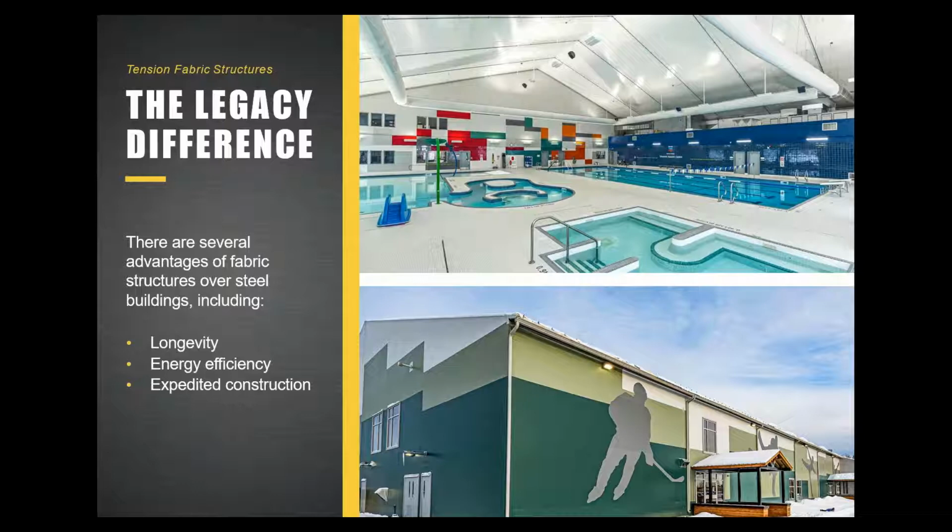When looking at Legacy buildings, which you can see on the screen, you've got an inside pool arena, and you can see the outside of a building that's showing some different colors. The main difference between a Legacy fabric structure and a steel building is how the material interacts with the frame. Steel sheets provide the skeleton for the building. In a fabric building, the fabric provides the cladding and is tensioned over the building frame, which must be accounted for during engineering.